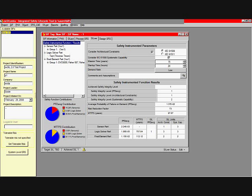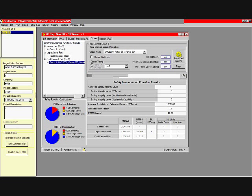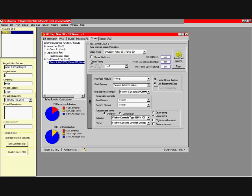Where's the problem? Let's say I had to meet SIL 2. The problem is both in architecture constraints and in probability of failure. And I can see by looking at the pie chart, my final element is still a big problem. So I have to go back. I'm already using partial valve stroke testing. I'm close to trip. I'm not sure I can do anything here except maybe use 2 valves. So I'm going to switch to a 1 out of 2.